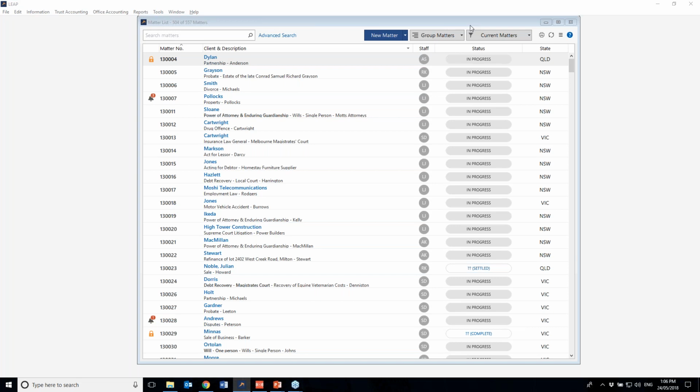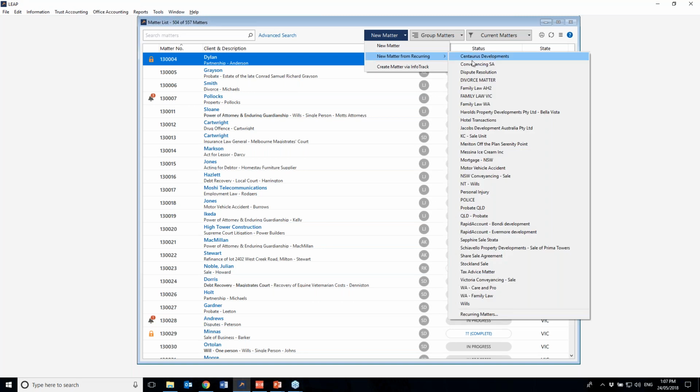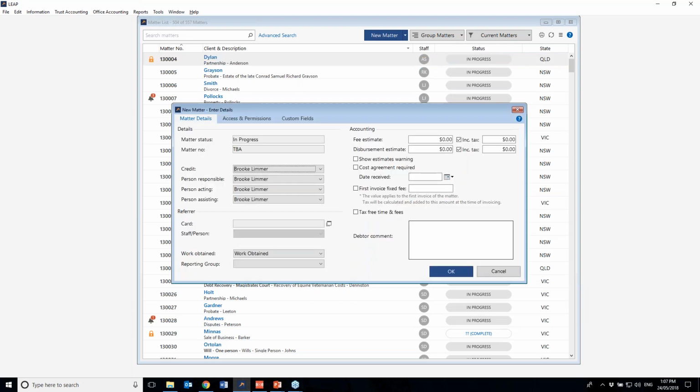All right, so you can find out how to set up a recurring matter template in LEAP Community. There's step-by-step instructions, but for today's purposes, I'm going to use a template that has already been set up. So when you're opening a new matter, you use the new matter button on your matter list, but you choose new matter from recurring. And as you can see, these are the templates that we've got set up in our LEAP file. And I'm going to use a Victoria conveyancing sale.